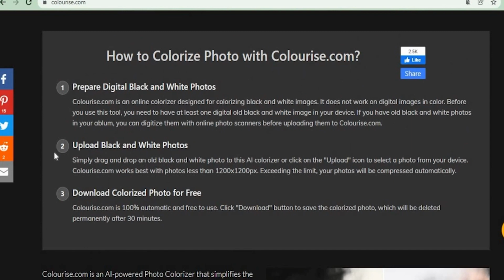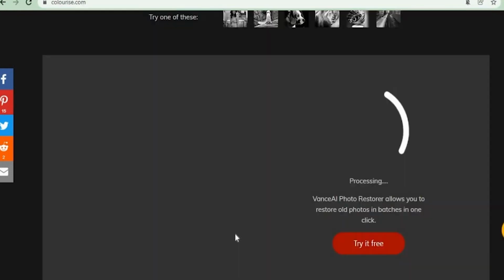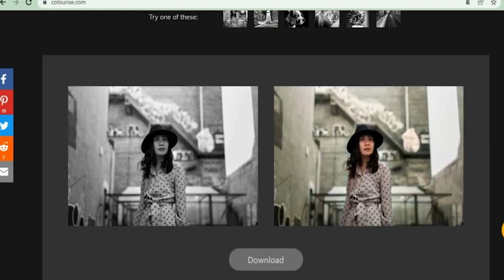Alright, on the homepage of this website, you'll see a box where you can upload your photo. Click on that and then choose the black and white photo that you want to colorize. You can download some photos from Pixels and then upload them here. It will take a few seconds for their AI to colorize the picture after you've uploaded it, but once done, you'll have a fully colored photo from this black and white photo as previously shown. As simple as that. You can download this colorized photo for free by simply clicking on this download button.